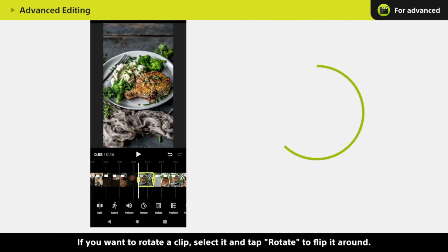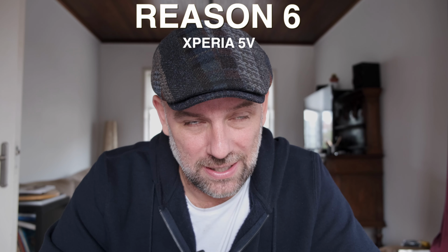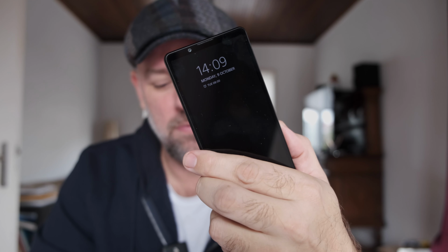But the most important reason for me to actually buy this phone instead of a camera is that I really don't like walking in the street with a video camera. If you don't have image stabilized lenses or an image stabilized body, you need to have a gimbal, some form of stabilization. I really don't like it. It's way too cumbersome. I like to have something which is low entry and I know gets the job done, which for me is the Sony Xperia 5 Mark V, and of course a full review will be coming.